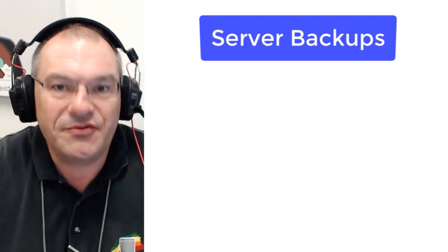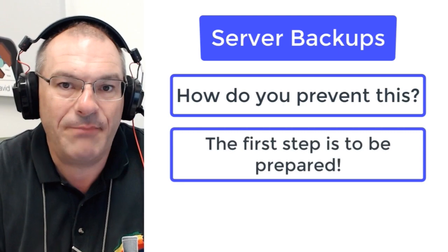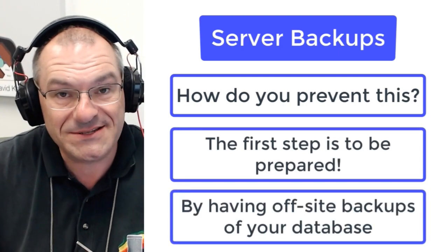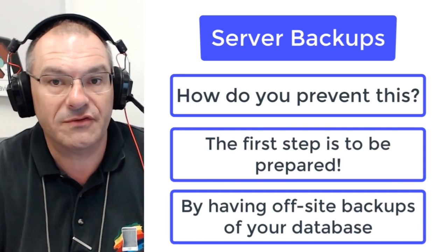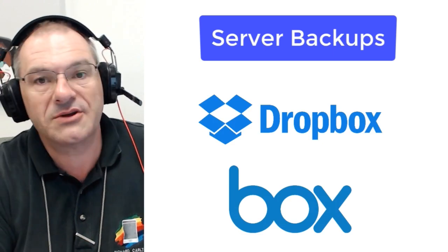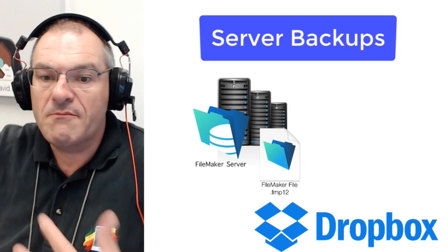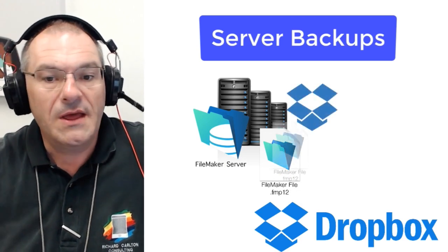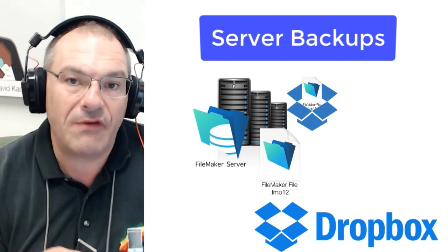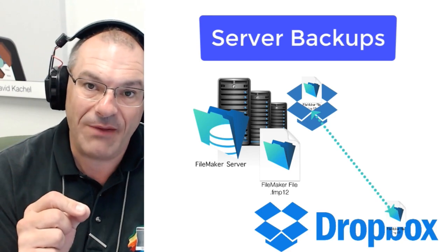So how do you prevent this from happening to you? Well, you can't prevent it from happening. However, you can minimize the impact to your business by making sure that you have offsite backups of your database, right? That means that your FileMaker server must be set up to create a backup that writes to Dropbox or to Box or some sort of other offline cloud service. Or maybe it even figures out a way to FTP it and move it to another office somewhere. The point is there are a lot of options for how to have an offsite backup, and you definitely need to have an offsite backup.